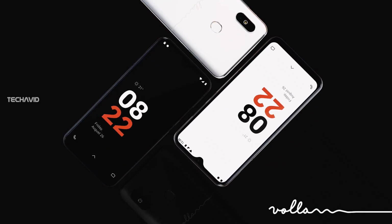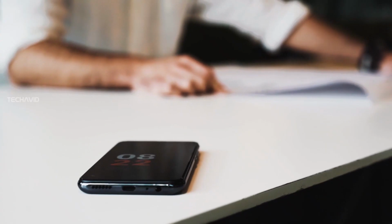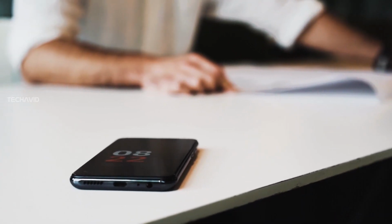And as I said earlier, this phone is still a prototype and it's still on the Kickstarter page. But if the funding campaign proves to be successful, we can hopefully get to see a truly open source smartphone by October 2020.